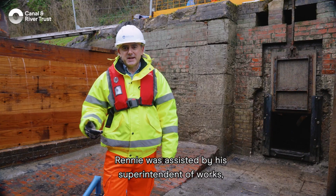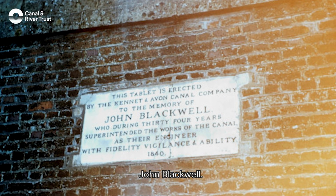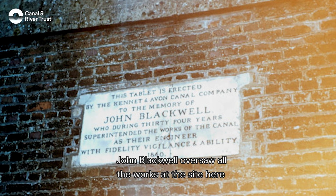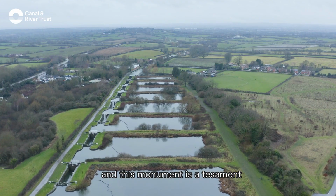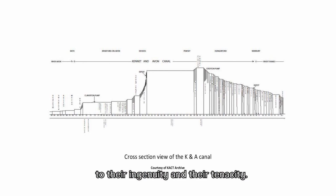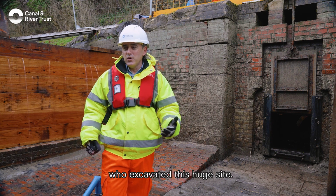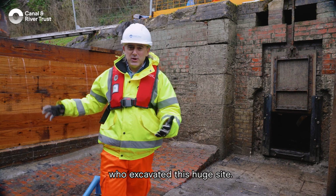Rennie was assisted by his superintendent of works, John Blackwell. John Blackwell oversaw all the works at the site here, and this monument is a testament to their ingenuity and their tenacity, and also to the gritty determination of the army of navvies who excavated this huge site.